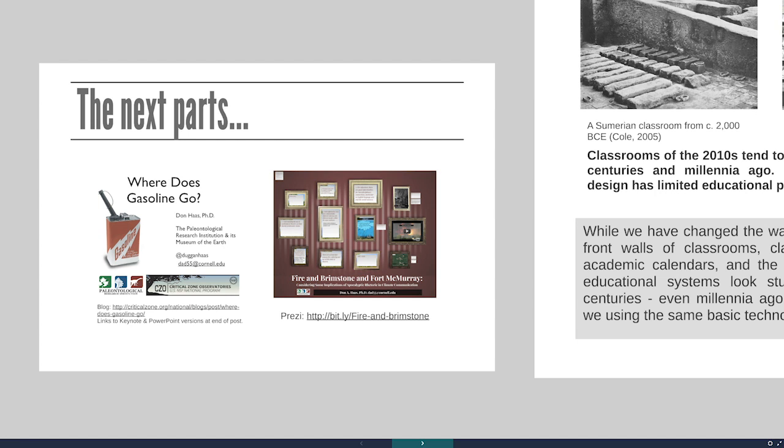Where does gasoline go? We'll get you a little bit active in doing things with your balloons and your post-it notes and your tables, so you won't be sitting the whole time. And that'll probably take 20 minutes or a half an hour. And then Fire and Brimstone in Fort McMurray will take another 15 minutes or so, and then I think we'll have some time for questions.